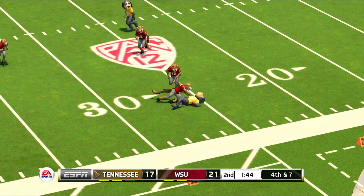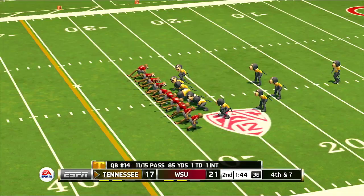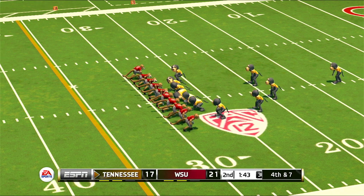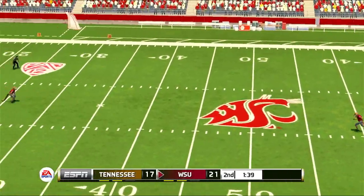Halfback's got it on a quick throw. Tackle made at the 28-yard line. Looks like the defense was in man coverage there, fellas, and that's why they stopped that screen. Yeah, and when the secondary isn't dropping back into zone, it makes it difficult to have success with that kind of screen play. He punts it away, and it's a great kick.